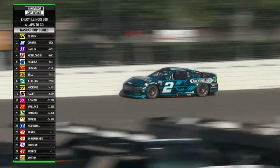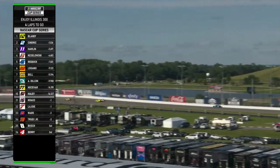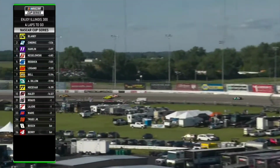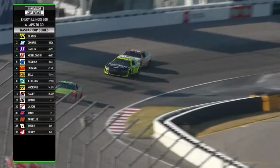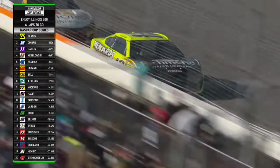And again, Blaney to the inside on Suarez. Suarez is stubborn in the outside lane. And once again, the leader, Ryan Blaney, trying to put him a lap down. They continue to go wheel to wheel, working their way back off the corner. 3 laps to go in the Enjoy Illinois 300 at Worldwide Technology Raceway. Blaney able to clear the Daniel Suarez car.